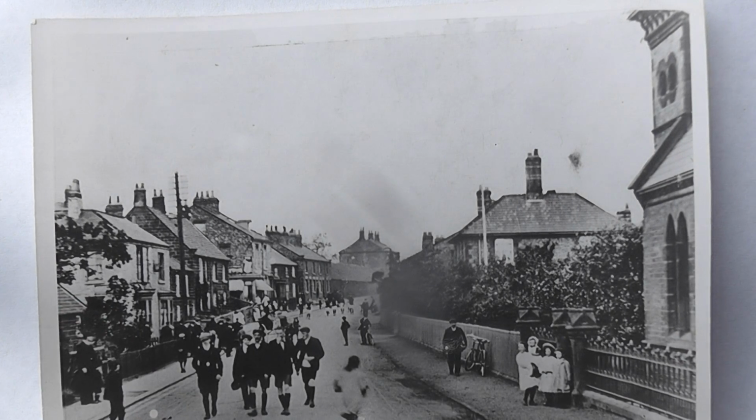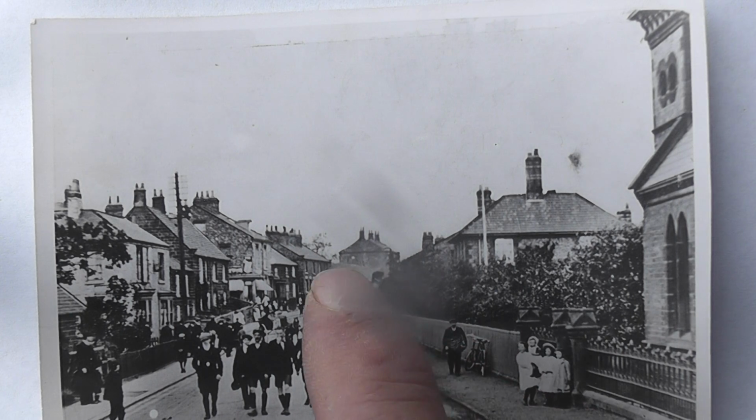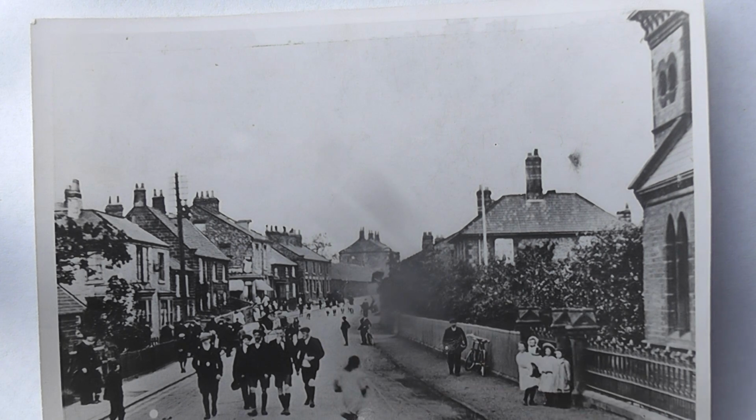Those houses there. And of course the railings were still there from the school. They were all taken away during the war. And in the background there you can see Parrington Farm, which has since been demolished, and is now part of a playground for children.